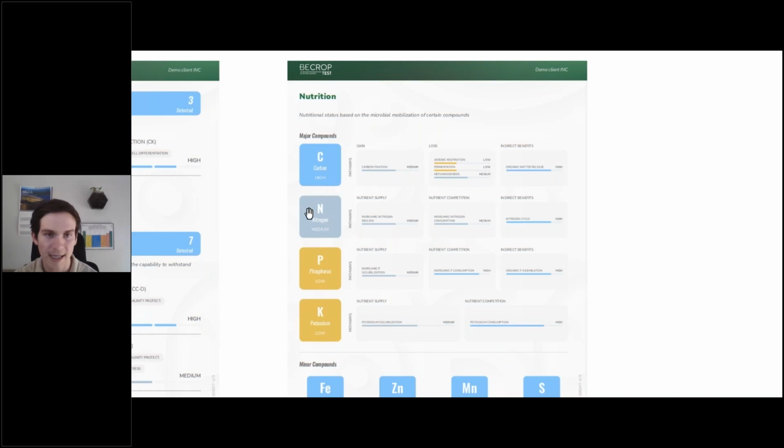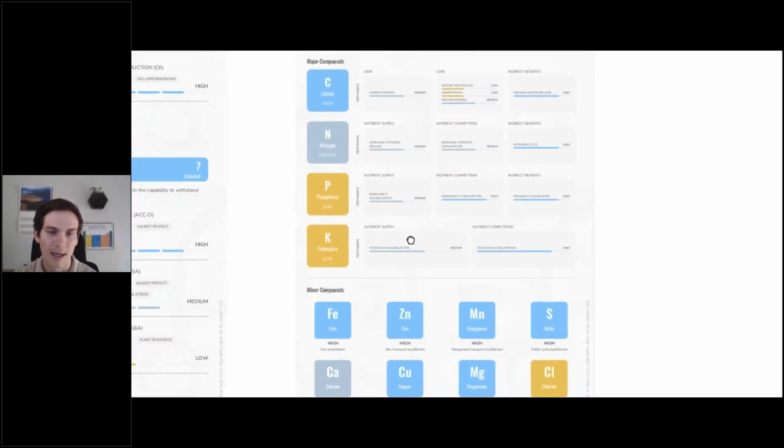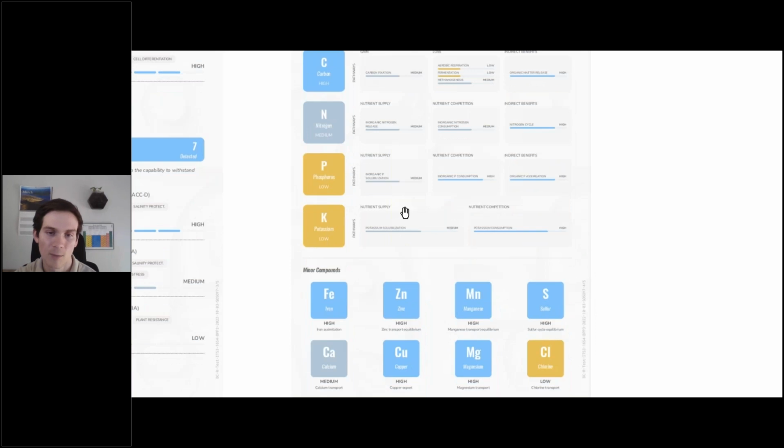Carbon particularly high, nitrogen in that medium range with some room for improvement, but phosphorus and potassium in the lower range, the area that may potentially be improved upon with biological products or soil management practices that can improve these areas of soil health and increase the levels of microbes that can unlock, solubilize, and cycle phosphorus and potassium. And then lastly, our 8 micronutrient compounds, the same pathways from our previous reports, and in this case, they're all within pretty optimal ranges aside from chlorine in the lower range.